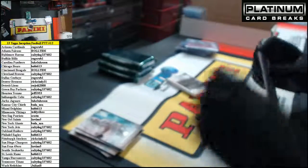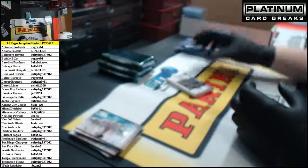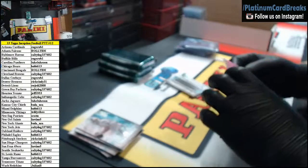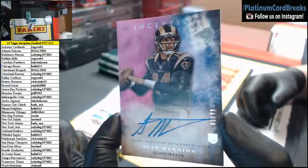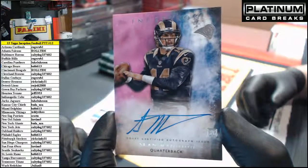Oh, Vikes fan. I was watching a game last night, a repeat game between these guys and I guess the Raiders. 81 of 99. Sean Mannion, this kid's got a good arm, man. I don't know about his accuracy, but he sure can throw a hard ball. St. Louis Rams going to Bobby.